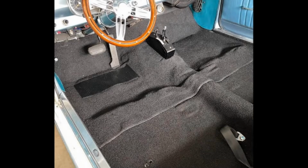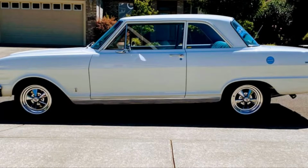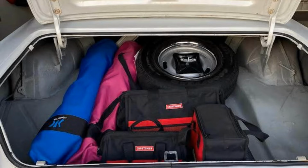Fuel is delivered through a 600 Holley carburetor, and the engine is supported by headers and a 2.5-inch exhaust system that the seller notes sounds amazing, giving the car an aggressive yet classic V8 presence. An aluminum radiator with an electric fan helps ensure proper cooling, even in warmer conditions or stop-and-go traffic. The car is described as running and driving great, reinforcing that the drivetrain and supporting systems are properly sorted and ready for continued use.